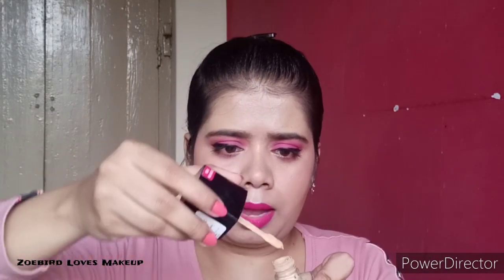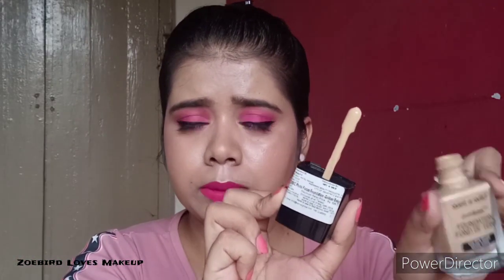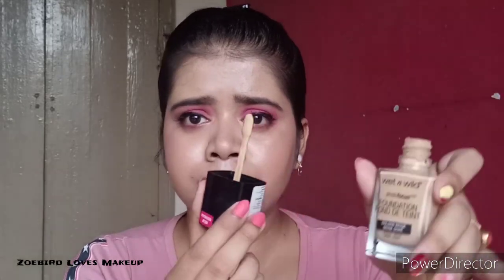And now I'll show you the applicator. It also comes in a glass jar kind of thing, and the applicator comes with a spatula. You can see this foundation is actually well loved.